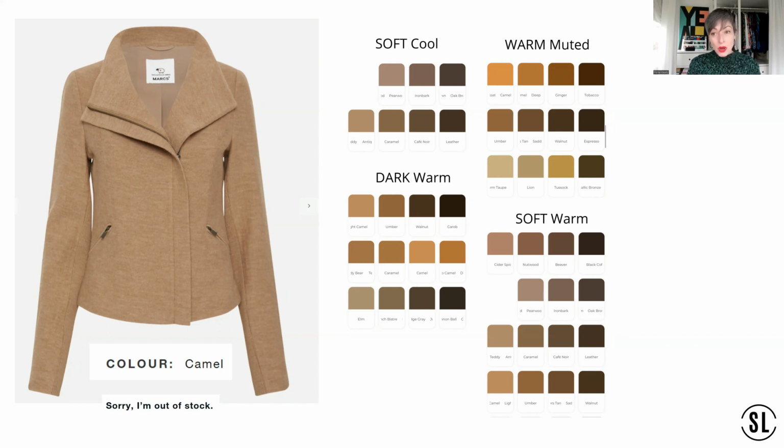Camel. It's out of stock at the moment. However, if you are in the warm muted family or a soft cool, this is definitely a great investment piece. It will mix and match with everything, so it might be worth putting your name on the wait list for that. So let's check out the others, and then I'll be back at the end to tell you more about how you can get your hands on our new digital swatch.